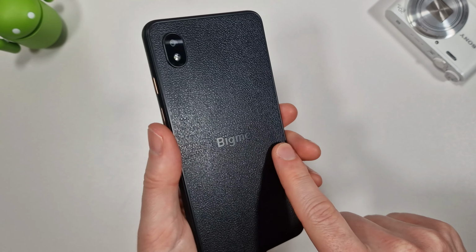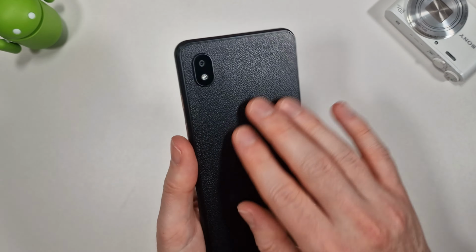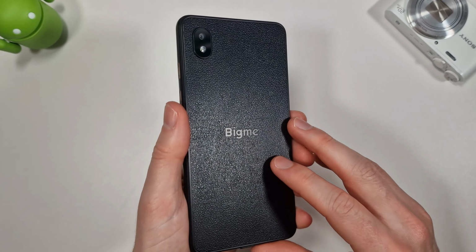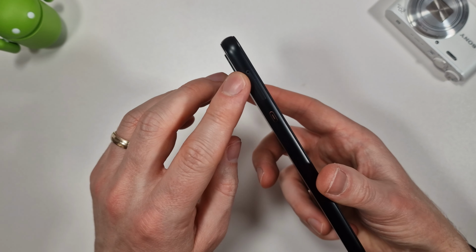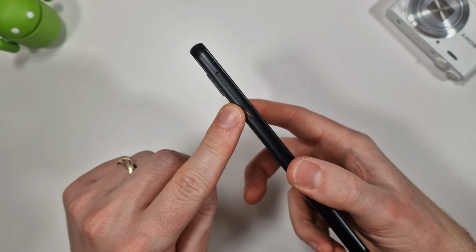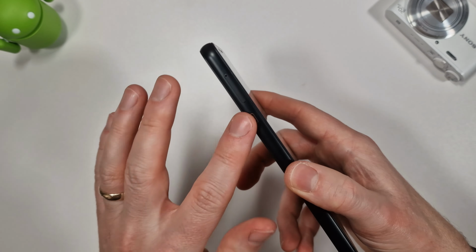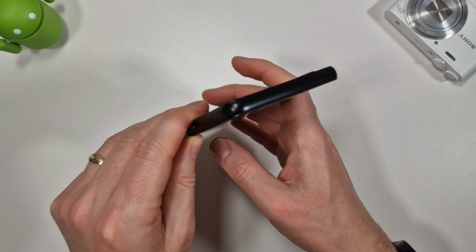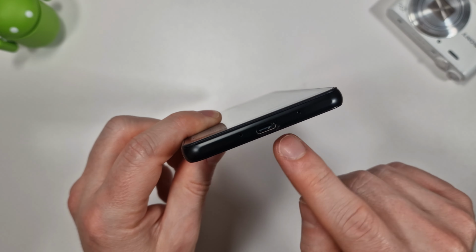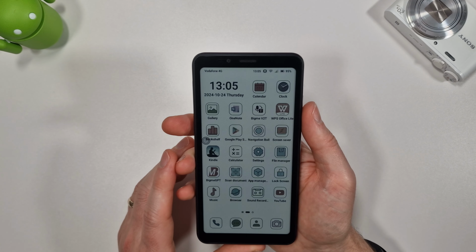We've got the Bigme logo here on the back, and we've got this sort of faux leather effect, as you will have seen on many Kindle cases, which is quite good and adds a nice bit of grip to the phone. On the left-hand side of the phone, we have our SIM and microSD slot that we saw earlier, and we also have a customizable key here, which you can set up to open apps and do other bits and pieces on the phone. On the top of the phone, we don't have anything of interest, and on the bottom, we just have our mics and our USB-C connector. So let's unlock the phone and we'll see how this performs.